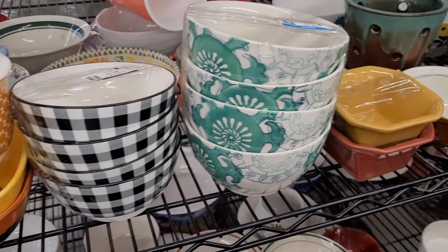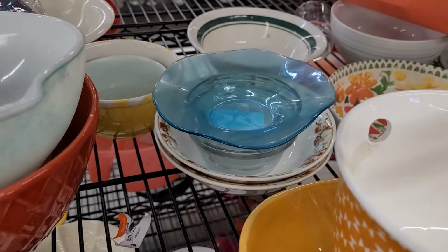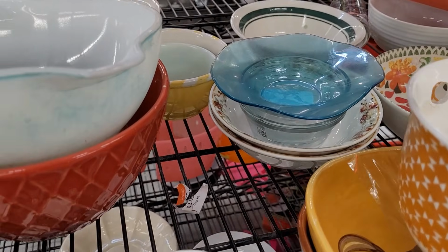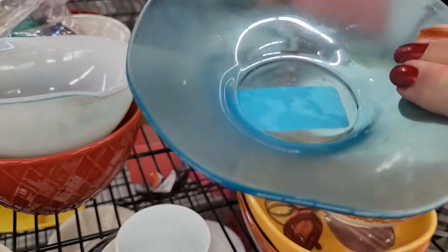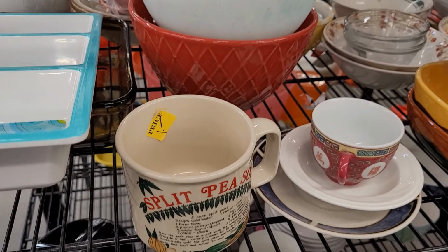What else can we see? Oh, what is this back here? This is sort of a mid-century style plate. It almost looks like Viking. Let's look at the bottom here. I'm not sure who makes that, but I do like it.